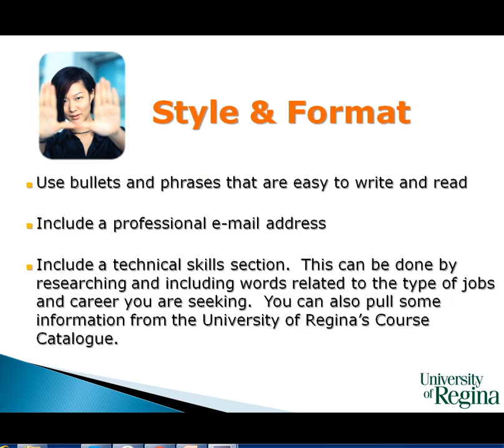The average employer will take 30 seconds to look at a resume before making a decision to meet with you. That being said, use bullets and phrases that are easy to read and write. Include a professional email address on your resume. Many students use email addresses such as honeybunny1993@yourdomain.com or hockeyislife@yourdomain.com. This does not look professional, and employers may not take you and your resume seriously.